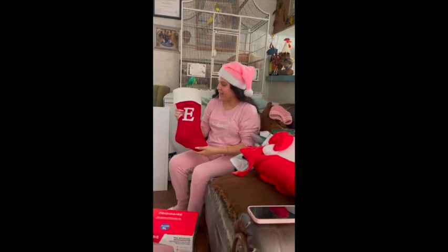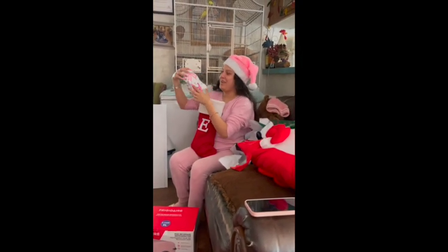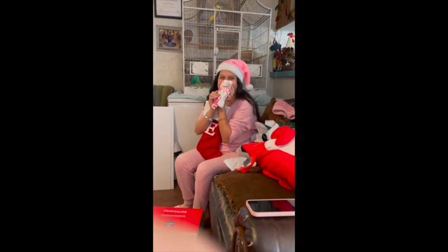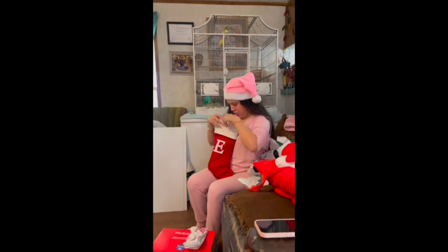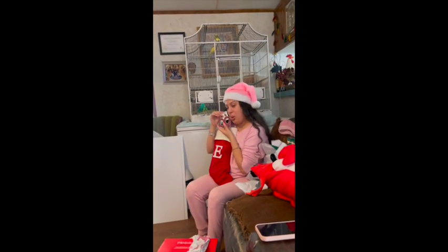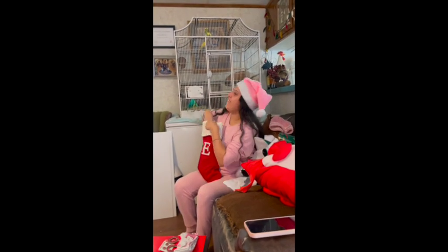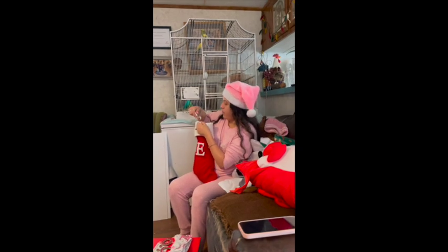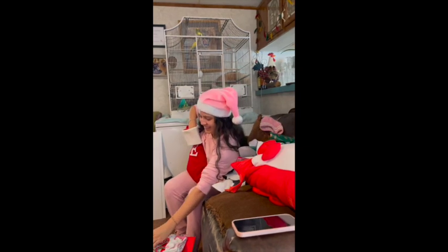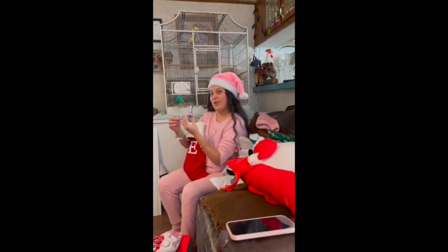My stocking. Let's see what my sister got me. This is so cute. Look at the socks. I have a little Hello Kitty in the thing. Look. It's Hello Kitty. Okay, what else? Ooh, I got pink earrings. I need some earrings. That's so cute. Oh, cuticle oil for my nails. I like cuticle oil. Let's see here. There's a whole bunch of little things. Ooh, more cuticle oil.